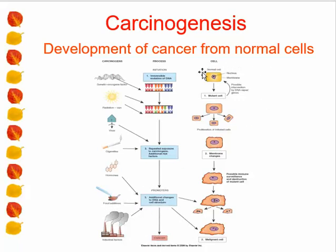So we start out with normal cells, and then something mutates in it, and this mutated cell will start to reproduce, and then due to repeated exposures, we get membrane changes, and then somehow slips under the immune surveillance and then starts to reproduce and becomes malignant.